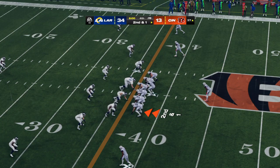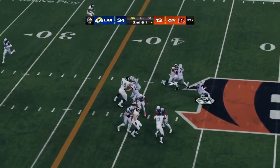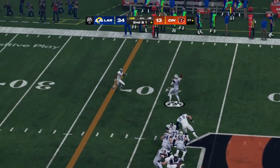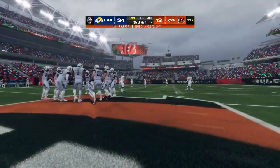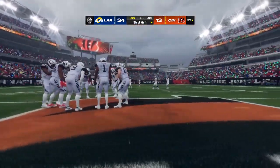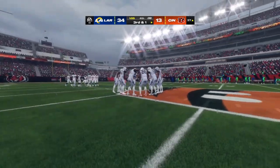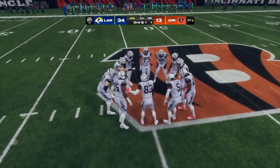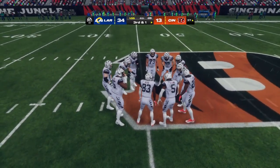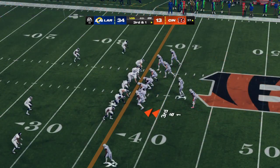Here's Burrow. The mark, incomplete. And that's another play that's painted the picture of this game overall. It's been a blowout. It's been continually fueled by big turnovers and stops for one side and an inability to advance the ball from the other. This will be play number 8 here on the drive. It's 3rd and a yard.